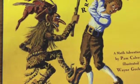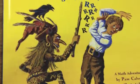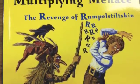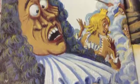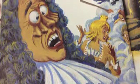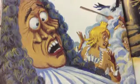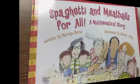Multiplying Menace brings back the famous Rumpelstiltskin into the math realm. Rumpelstiltskin is out for revenge until he gets his gold. He decides to multiply a bunch of things around the town to make things difficult for the citizens. Multiplying noses, branches, mice, chairs. When will it stop? Children will relate to this book by seeing a familiar character. This book displays pictures that help students visualize the crazy things Rumpelstiltskin multiplies.